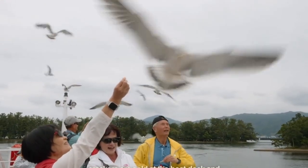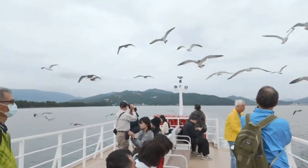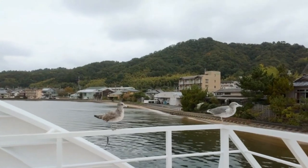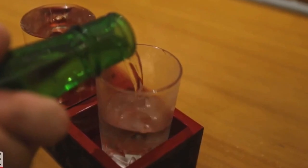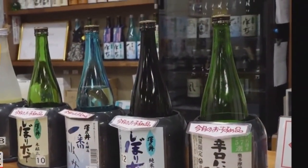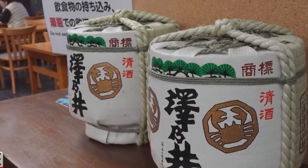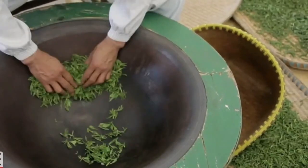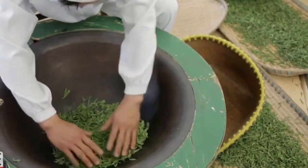But Ine isn't just about the picture-perfect scenery. It's a real working fishing port, and the industry here is still going strong. For those who love a good drink, the town has another surprise, Mukai Sake Brewery. This place has been crafting sake since 1754, and they're known for something truly unique, Inemankai, a red sake made from red rice. It's not just a local favorite either. This special sake was even served to world leaders at the G20 summit in Osaka in 2019.